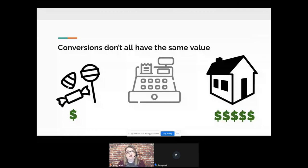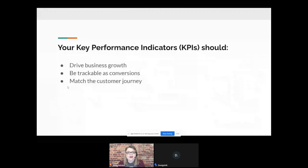So this is a lot more nuanced, right? There's not a good CPA, cost per action, and a bad CPA. It really depends on what it is we're selling, and again, what the value is to the business. You always want to be thinking about what's the value here and not just trying to find some standardized metric. So your key performance indicators, or KPIs, should drive business growth.